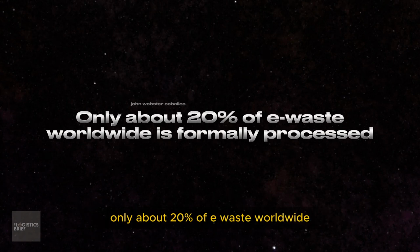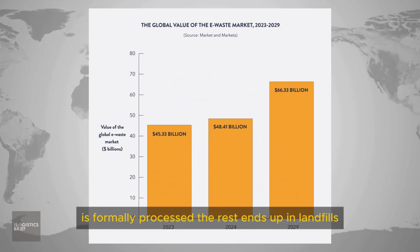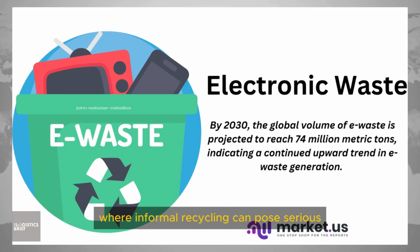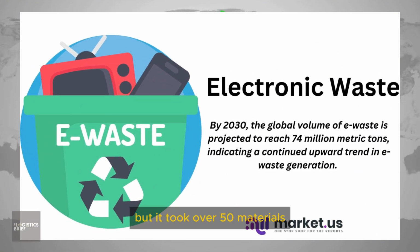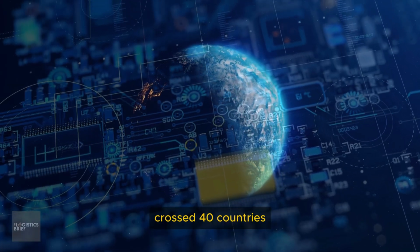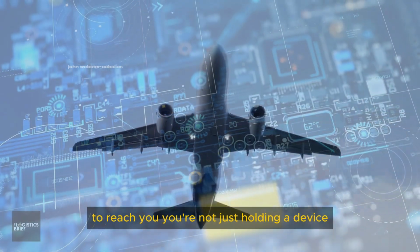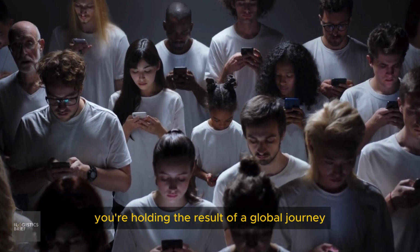Only about 20% of e-waste worldwide is formally processed. The rest ends up in landfills or is shipped to developing countries where informal recycling can pose serious environmental risks. Your phone may look simple, but it took over 50 materials, crossed 40 countries, and traveled hundreds of thousands of miles to reach you. You're not just holding a device, you're holding the result of a global journey.